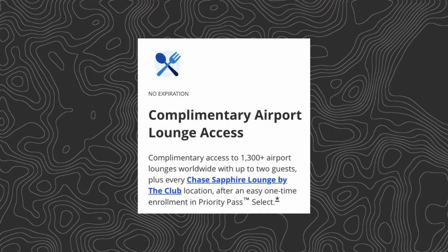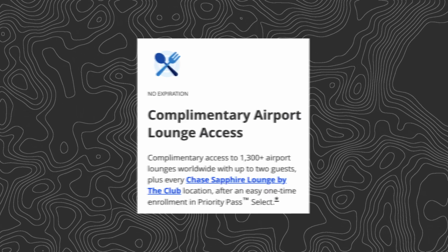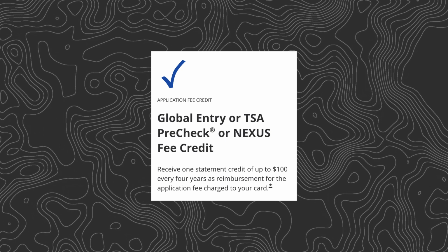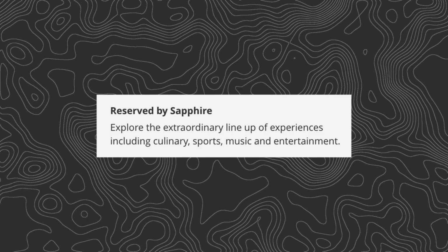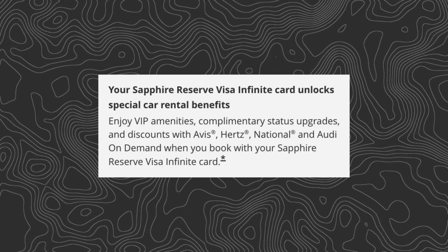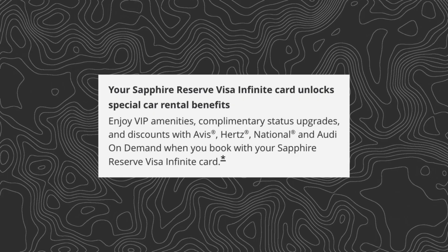Along with all of that, this card is going to give you access to airport lounges through a Priority Pass membership. This will also get you access to the Sapphire Lounges by the Club. You'll also receive a Global Entry, TSA PreCheck or NEXUS credit, access to Reserved by Sapphire, which can get you exclusive and early access to various events, along with car rental benefits through Visa Infinite. The Sapphire Reserve also gives you access to The Edit, which is a curated collection of hotels that offers some exclusive benefits when you book through the collection.